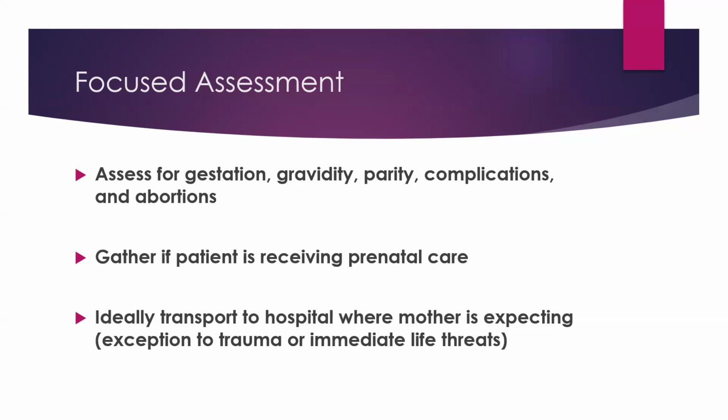However, if there are threats to life, i.e., we have an unstable airway, she's bleeding because this is trauma, then obviously transport to a trauma center, ideally Westchester Hospital, and then they can also handle the OB component. If it's just a standard delivery, mom's water broke, we're going to the hospital, then we usually have time to transport to the hospital she wants to go to.